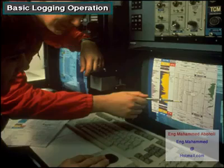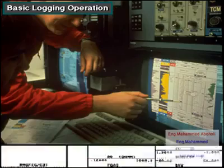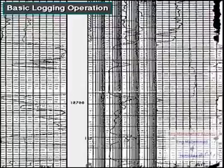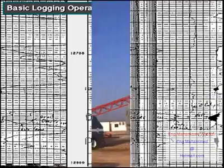On the surface, computers in the logging unit record the information. The computers then print out the information, a log that the well owner can examine. Often, the log gives enough information for the well owner to determine whether oil or gas exists in the formation.